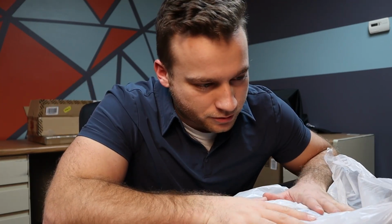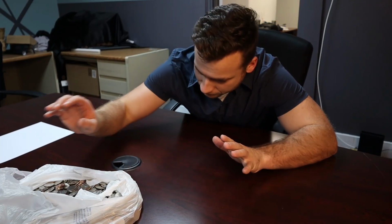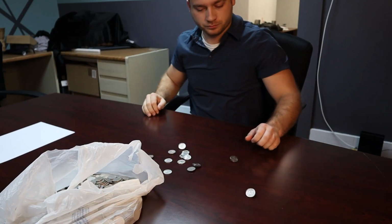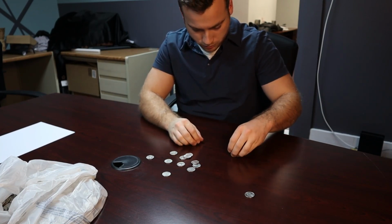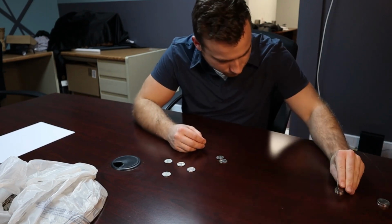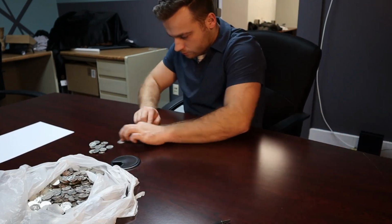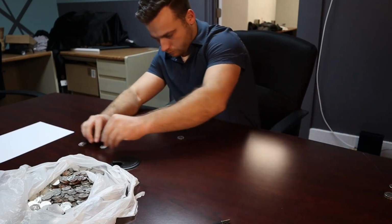No, I did not pick the color of this wall onto my 30 minutes of torture counting quarters. Zero clue if it's in focus or not. A lot of quarters. Okay. This one. $1. Well, I guess I'll be on my way now.